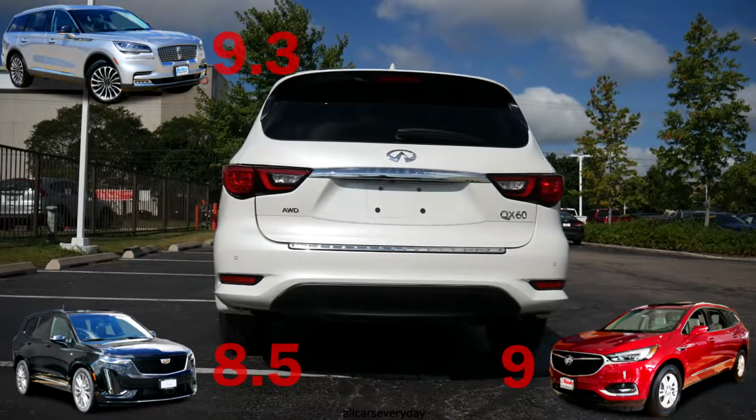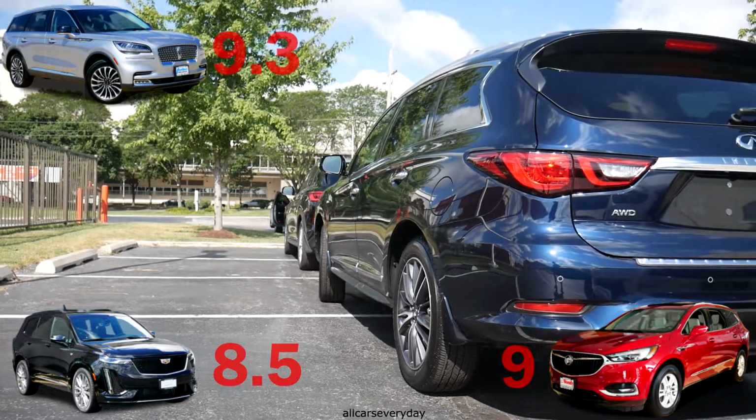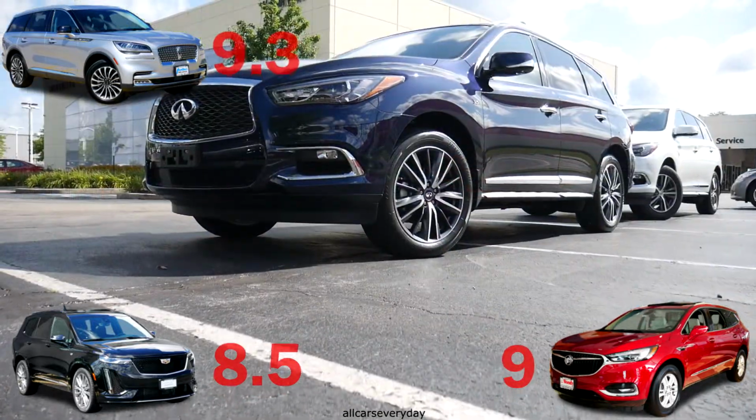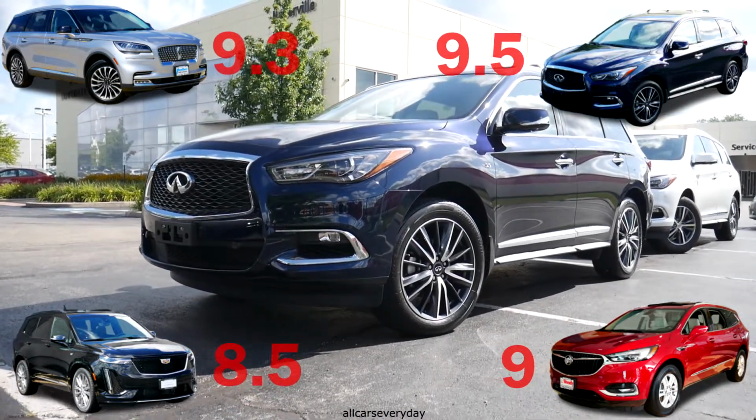The Infiniti was the cheapest in the comparison by a lot, and it was missing some of the features that the other cars have. But we can't forget about the LED brake lights, sunroof, and 13-speaker Bose audio system. Even still, the aging QX60 is missing Apple CarPlay and Android Auto, but it gets a 9.5 out of 10, winning the value segment.